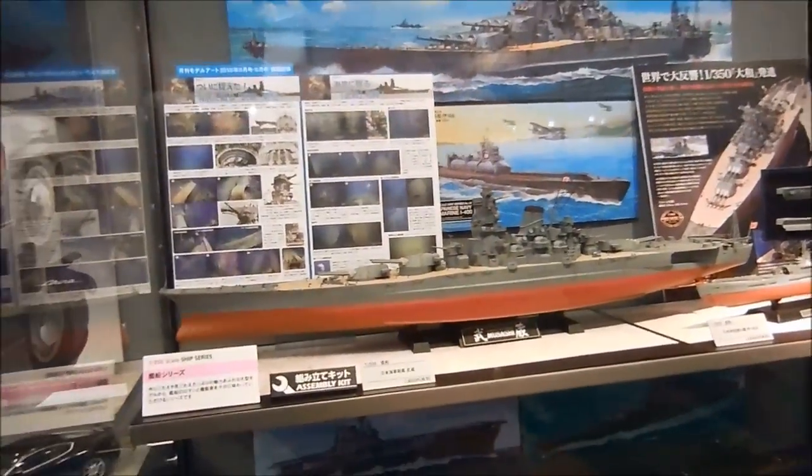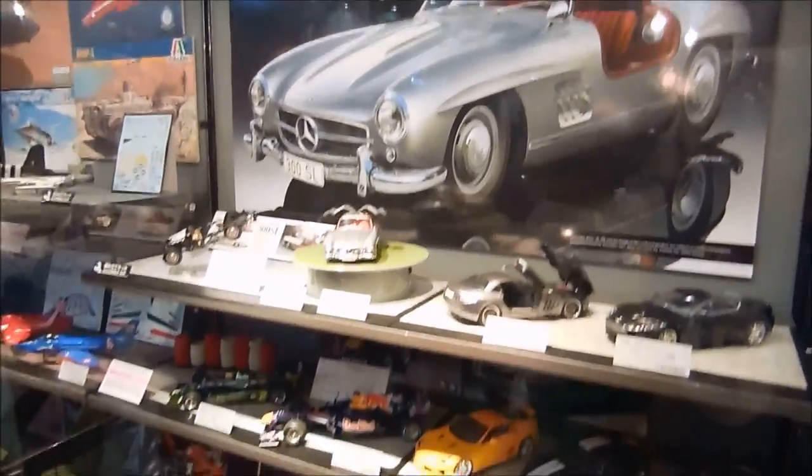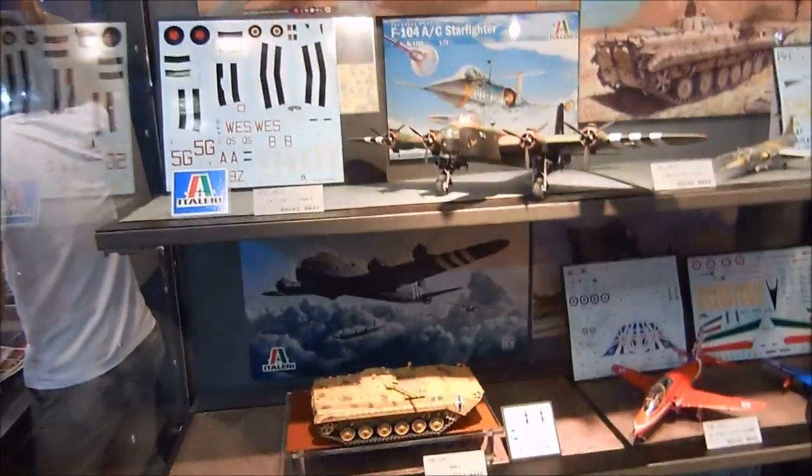Sashi. Mercedes Benz. Pretty fancy. And Tamiya is the local Japanese importer of Italeri kits.